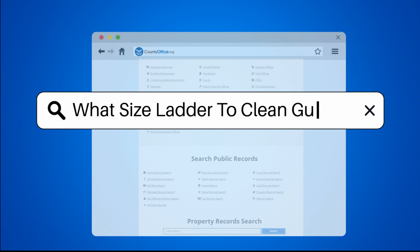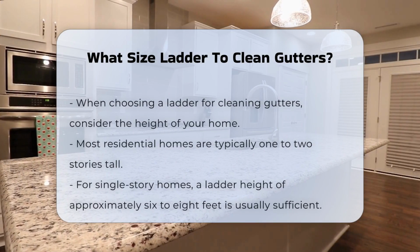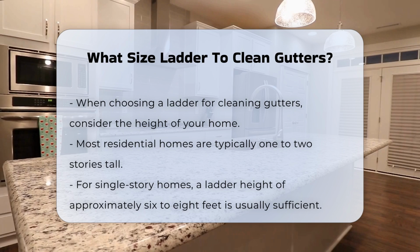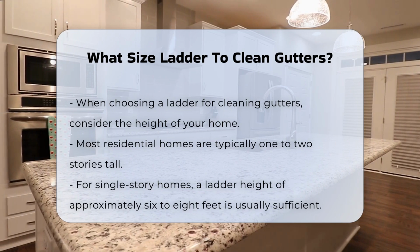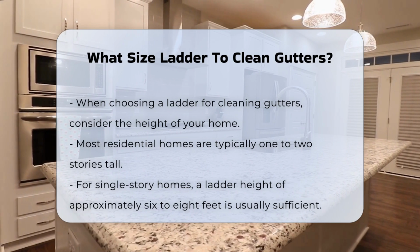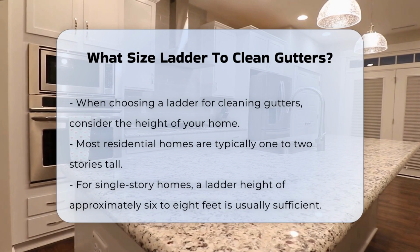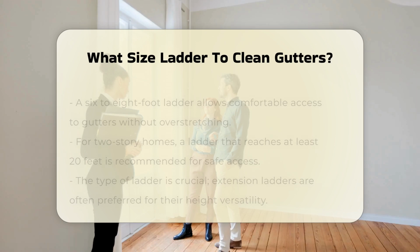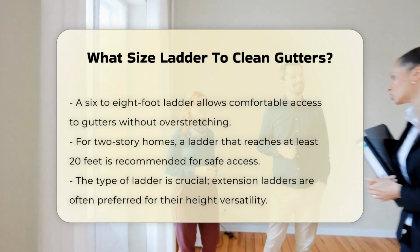What size ladder to clean gutters? When considering the size of a ladder for cleaning gutters, several factors must be taken into account. The height of your home is the primary consideration. Most residential homes are 1 to 2 stories tall. For single-story homes, a ladder that reaches a height of approximately 6 to 8 feet is typically sufficient. This allows you to comfortably access the gutters without overstretching.